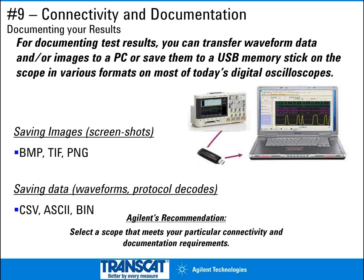It's often important to document and save test results off an oscilloscope as well. One method of documenting test results is to simply dump a screen image to a printer connected directly to the scope. But a more common method of documenting test results today is to save data. In addition to being able to transfer data to a PC through USB or LAN, most of today's digital oscilloscopes have the ability to save images, waveform data, and serial decode data in various formats directly to a USB memory stick. Saved images and screenshots and waveform data can then be easily imported into word processors, spreadsheets, or software applications such as MATLAB for further offline analysis.